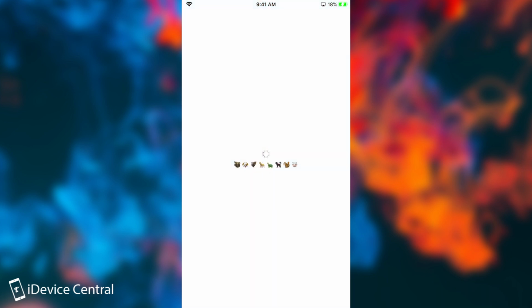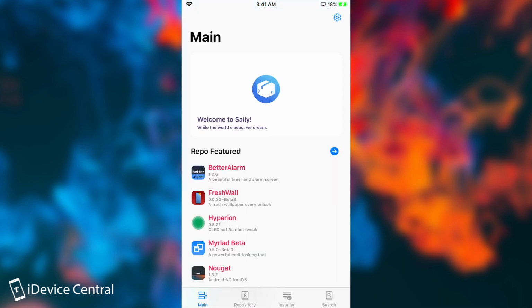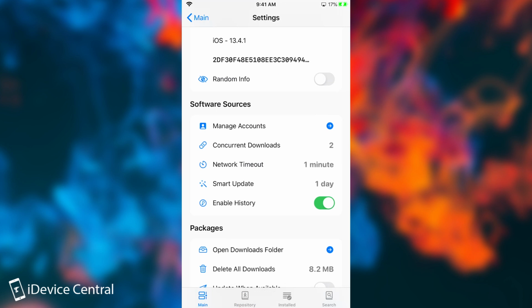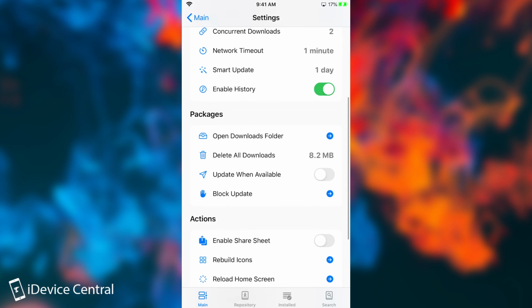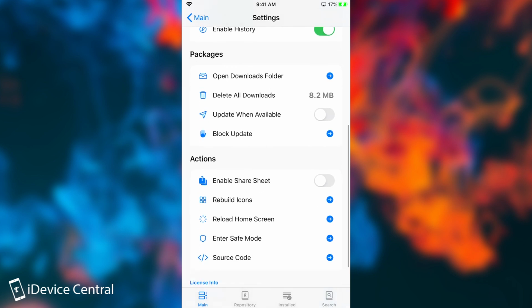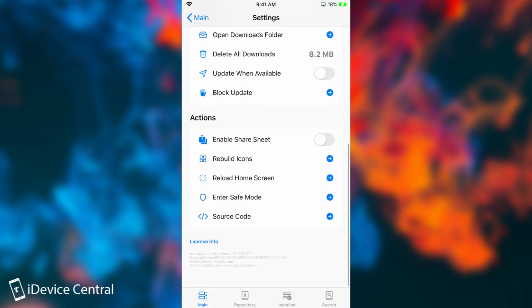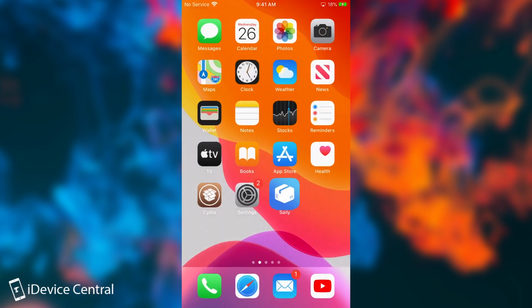It looks modern and it's a good alternative to Zebra and of course Sileo if you want to test it out. It's important to mention that this is also completely free as well. You don't have to pay for it or stuff like that. And it does support multiple other features. For example, here you have the software sources, you can select your concurrent downloads, network timeout and smart update and history and stuff. You can block various updates, delete all downloads, whatever. And then you have in here the action to reload home screen, which will be a complete respring, enter safe mode. And this is of course fully open source, which means that you know exactly what this package manager is made of. So yeah, in my opinion, a pretty great one.